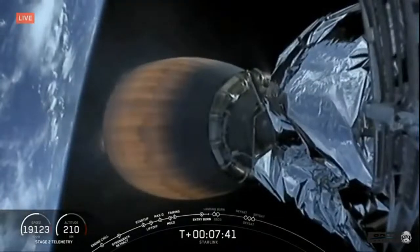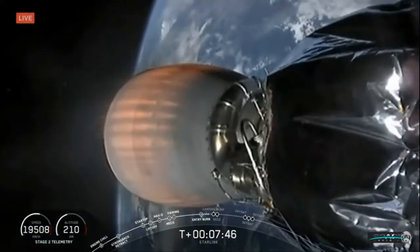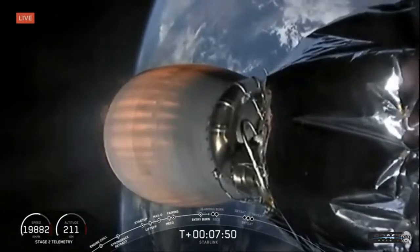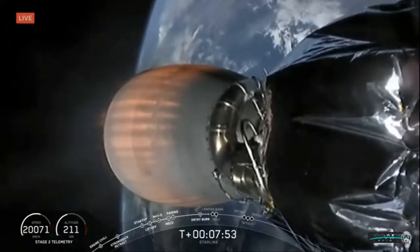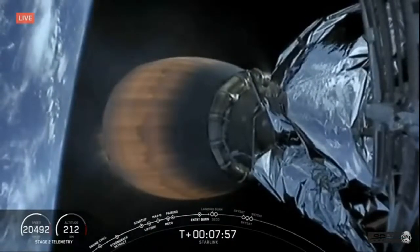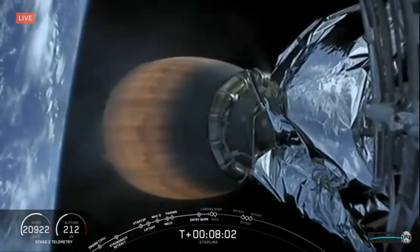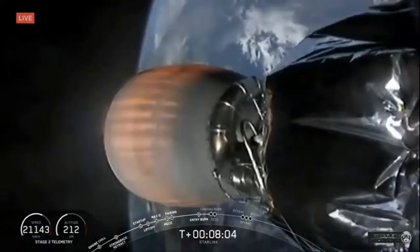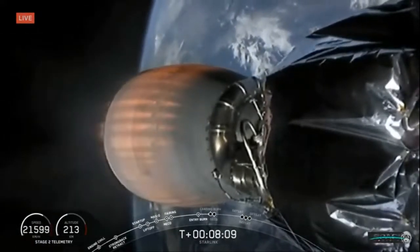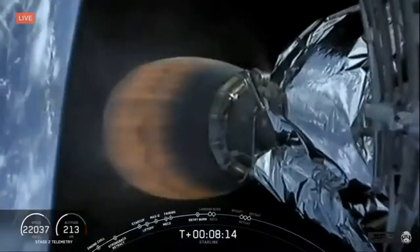Looking back at our second stage, everything continues to look good. Once again, we are carrying 58 Starlink satellites prepared to join the over 600 Starlink satellites that are already on orbit, as well as 3 rideshare satellites for our customer Planet. Those 3 SkySats will join the 18 SkySats that are already also on orbit. We're about 15 seconds away from landing burn. Terminal guidance.